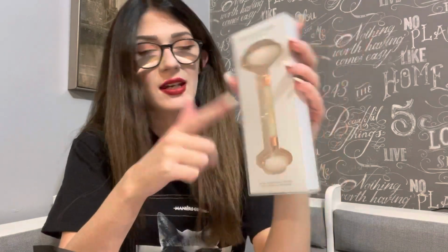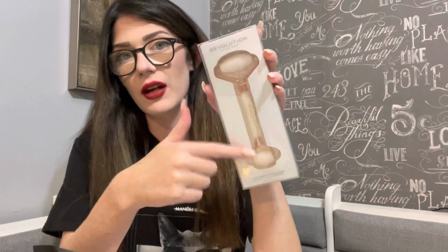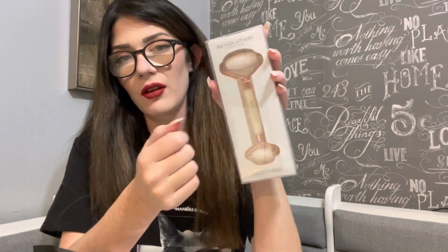So this is the double-ended one as well, which is quite cool. It's got obviously the big end and a small end for like your little crevices and stuff. When I moved into the new house where I am now, I did lose my old one. So I kept meaning to try and find it so that it can go in the fridge and then I can use it. So yeah, I'll probably end up using this one anyway.